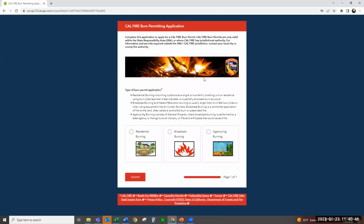So when we go in there, you'll have an option to choose the type of permit. The first three things you see, those bullet points above the icons, are kind of the definition of what each one does. So we talked about residential burning, and then we have broadcast burning, and then those agency ag burn types of permits. Kara, let's just go right into the residential burn permit.